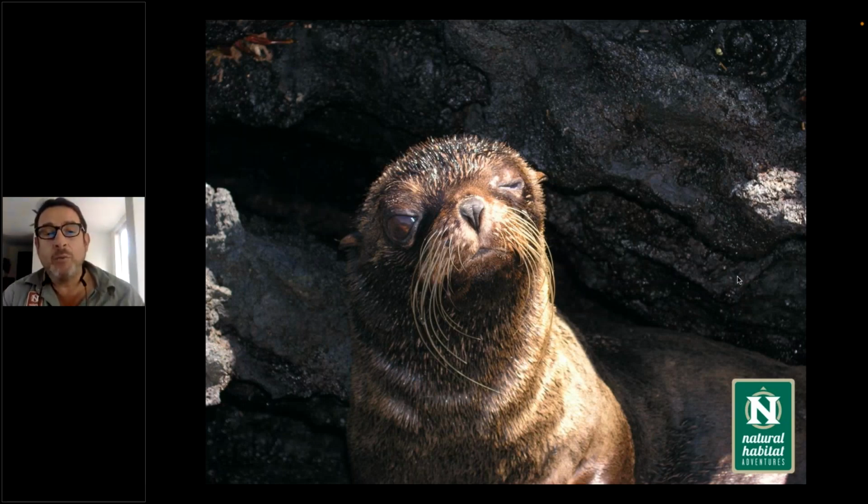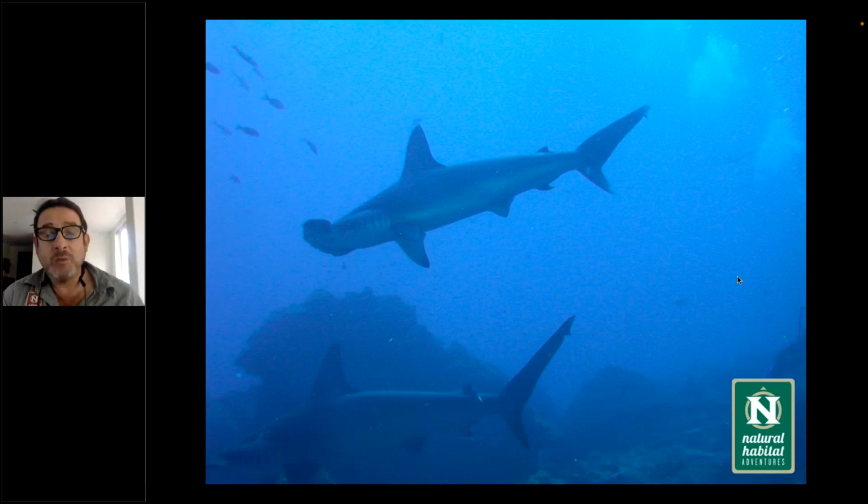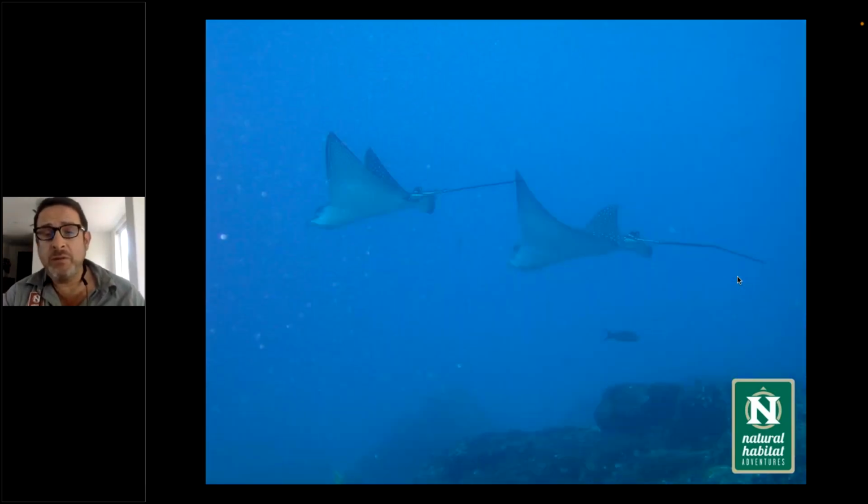Okay. When we snorkel, sometimes we can see hammerheads. Even though this is rare, this is one of the few places where we can see them. And we can see also incredible marine life, like these spotted eagle rays.